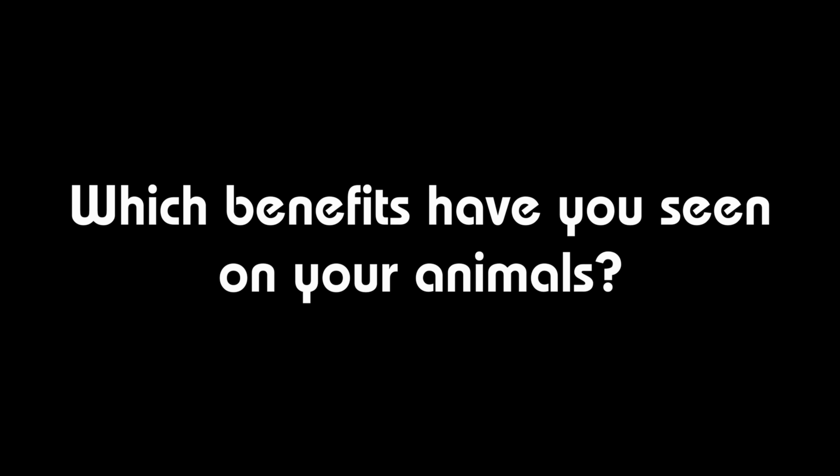Which benefits have you seen on your cows and calves? The benefits, I think the cows have calved well. The calves have been up and suckling very quick. They've been very active. The cows have cleansed well after giving birth, and I've already got cows which have seemed to be cycling not long after calving. So to me, all good signs that everything is working well.